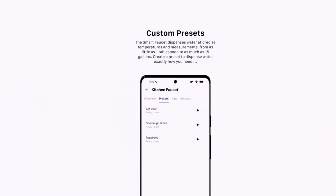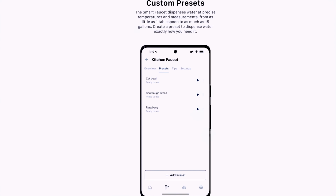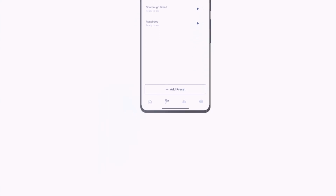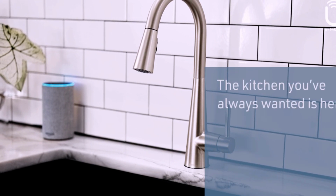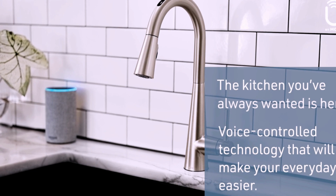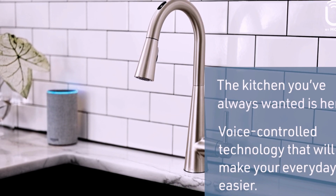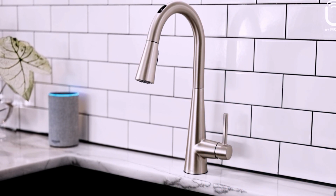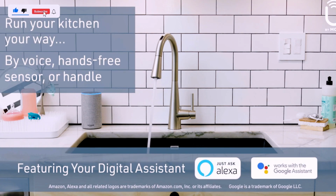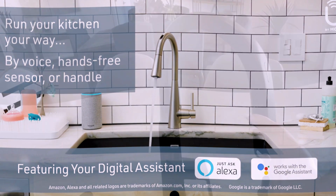Customizable presets. Fully customizable presets for exact measurements and exact temperatures will make daily tasks a breeze. Voice-activated capability. Combine specific temperature and specific measurement or mix generic commands with specific commands. For example, Alexa, hey Google, ask Moen to dispense 1 cup of hot water. Create your own personalized presets in the app to facilitate quick delivery of common tasks. For example, Alexa, hey Google, tell Moen to fill the baby bottle.